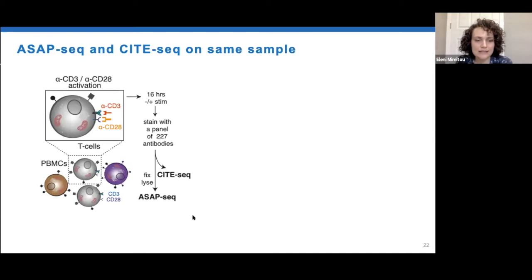Also, given that ASAP-seq employs existing reagents, as I mentioned, that are used in single-cell RNA-seq workflows, we were placed in a unique situation where both ASAP-seq and CITE-seq can be performed in the same stained cell sample. To test this, we used a model of T-cell activation. A PBMC sample was split into 2 aliquots, one stimulated with a tetrameric anti-CD3, CD28, while the other was cultured in the absence of stimulation and served as the control sample.